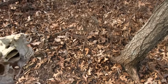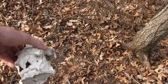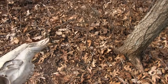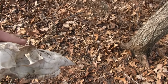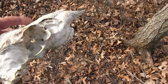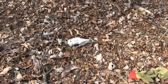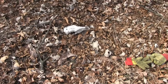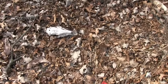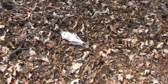I don't know. It might have been a buck. A little buck. But, yeah, it looked like they had a pedestal there. The squirrels really chewed that off. Nevertheless, that's a find. Yeah, I guess they say sheds are legal and heads are illegal to pick up. So I'll just leave that there and move on.